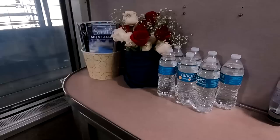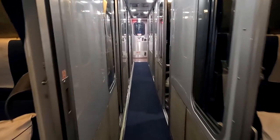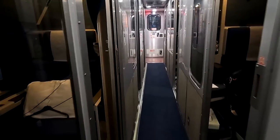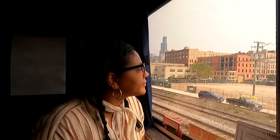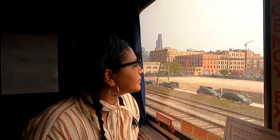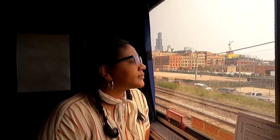All right, so before we get to all of that, let's start at the beginning. When we board the train, we see there are some special touches that we have not seen before. At the top of the stairway, our room attendant has placed these beautiful flower arrangements, as well as additional waters and even magazines for our reading pleasure. We make our way down the hall and to our room and get settled in. Right away, we start the trip with fabulous views of the city of Chicago as we make our way north.